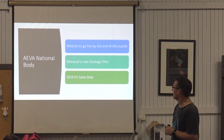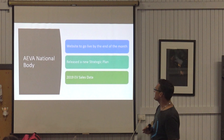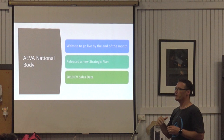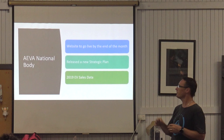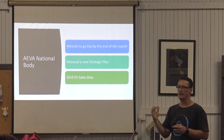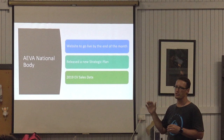So just a few other little bits and pieces, and we'll speak to some owners that want to give updates on their projects. But the national body is actually working away in the background to improve the AEVA. Since we had the AGM in Sydney, they came up with a mission statement, and they've drafted all that type of stuff. They've agreed to focus on improving the website, which I've heard has been coming for a long time, but I have actually been on the new website, and it seems to be an improvement. What's important is that it should be easier for members to join up, which is an antiquated system at the moment.